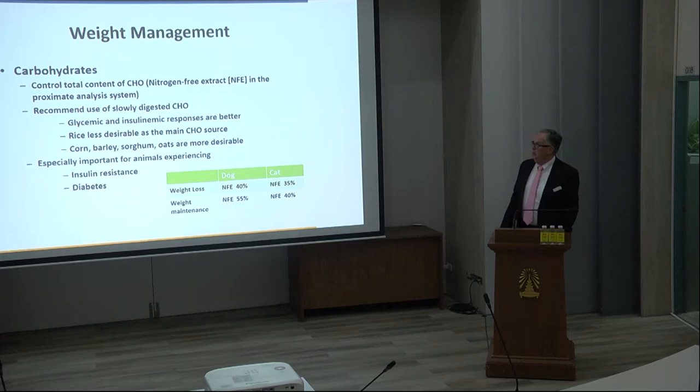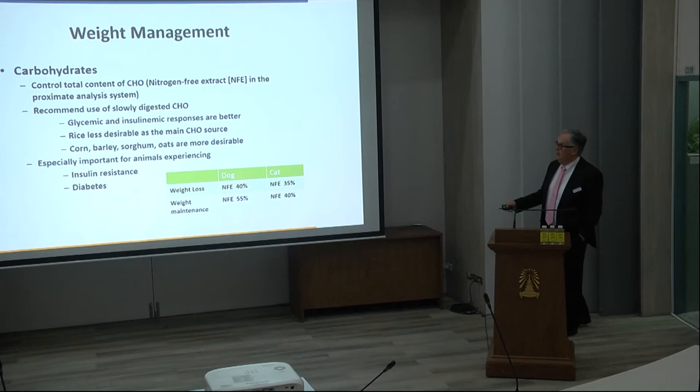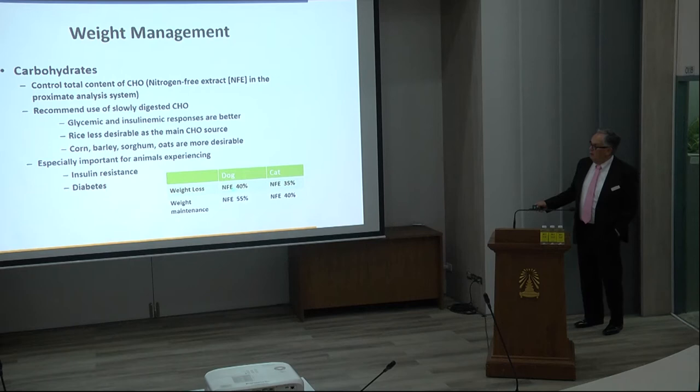All of these are more desirable in a weight management program. And this is especially important for animals experiencing insulin resistance and diabetes, because along with obesity, these two conditions occur. So it's especially important to follow that guideline for animals that have this problem. For the dog, the nitrogen-free extract or carbohydrate is 40% for weight loss. For weight maintenance, we can bring it back up to as high as 55%. For the cat, 35% for weight loss, and bring it back up to maybe 40% once the weight has been taken off.